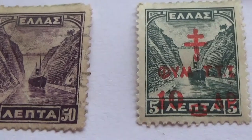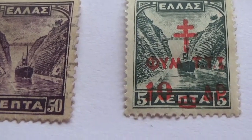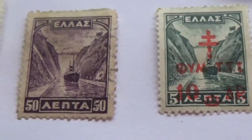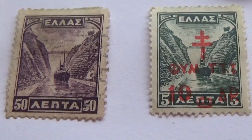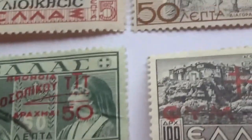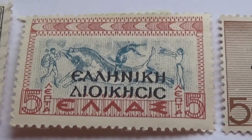Here you have the same one here in green, but a 5. And stamped on it a 10. You can kind of see these two side by side. Alright. So my interesting one is this one here out of this video.